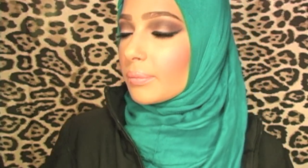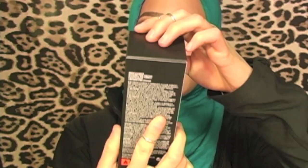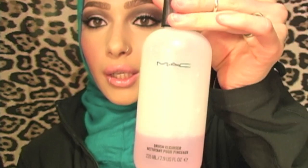Next thing is, a lot of you guys ask me how I clean my brushes. I use baby shampoo. That's what I used to use all the time, and I still do once a month. But I recently decided to invest. When I say invest, because $15 for some brush cleanser is a lot of money to me. But I decided to go and buy the MAC brush cleanser. It looks like this. It's a 7.9 fluid ounce bottle, and it comes in a bottle like this.